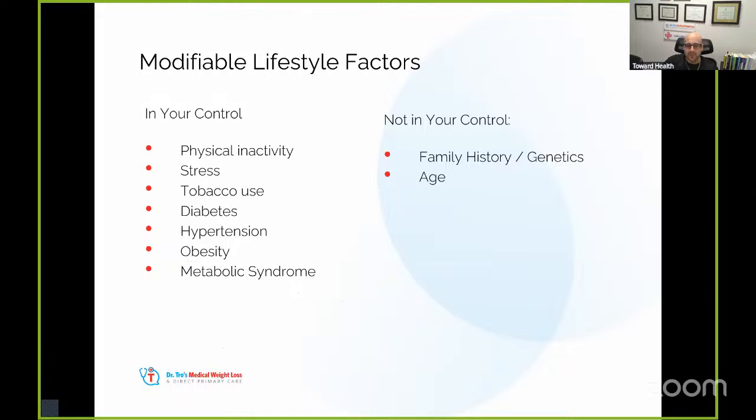And then if you look at what's not in your control, you can't control your genetics or your family history. You can't control your age, being the biggest risk factor. The more we age, the more the piping is hardened and the less pliable it is.